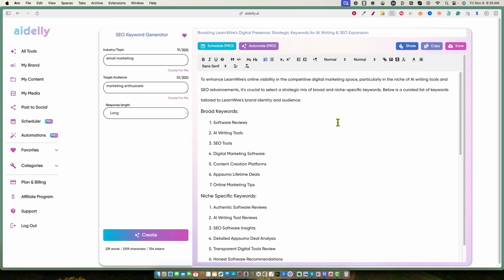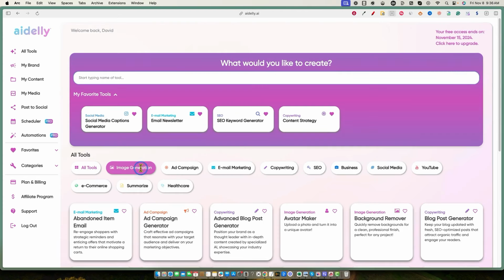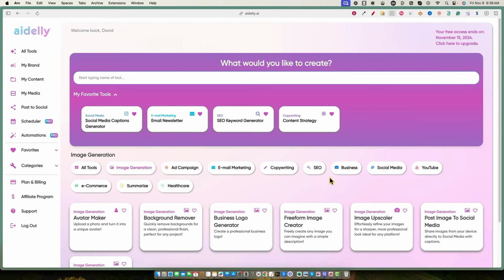The issue that I have here, this was pretty good content, a good way to look at your brand from a bird's eye view, but it did not do anything about email marketing. So this didn't really override anything over here. And I was kind of hoping that we would be able to use this for any kind of topic that we want. And then we'll come back over here, all tools. They do have an image generation right over here. Let's go see what that looks like.